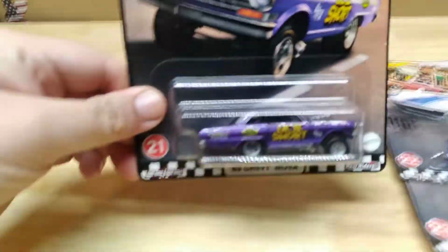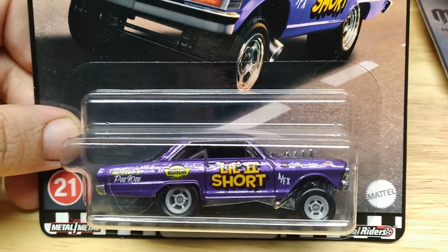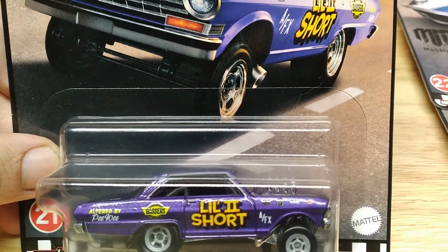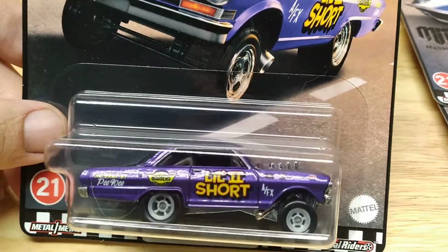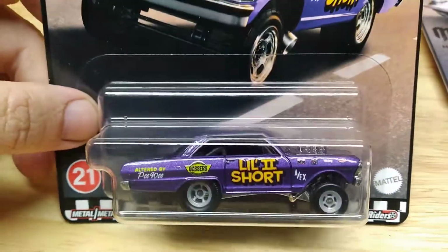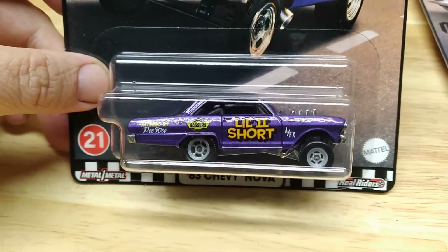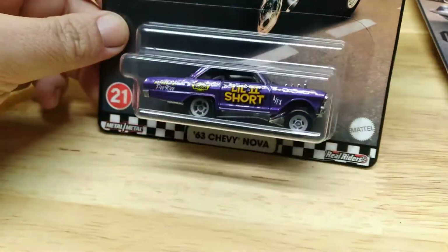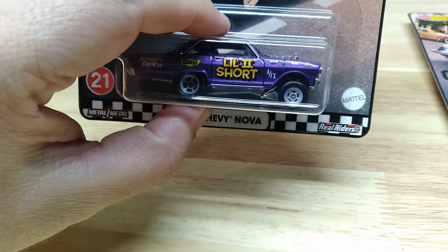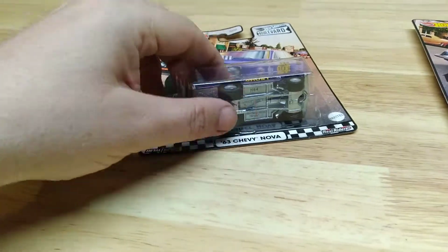Got the 63 Nova, a little too short, altered by Pee Wee. Gassers, AFX. Real sweet car. Sorry about that, got a cat hair or something on it. I got critters all over this house. It's a nice, beautiful purple color, the old Nova. Nice detail. Alright, next car.